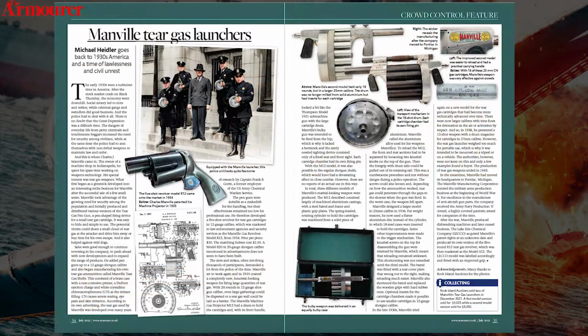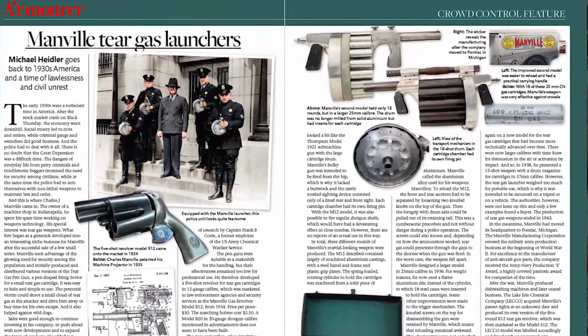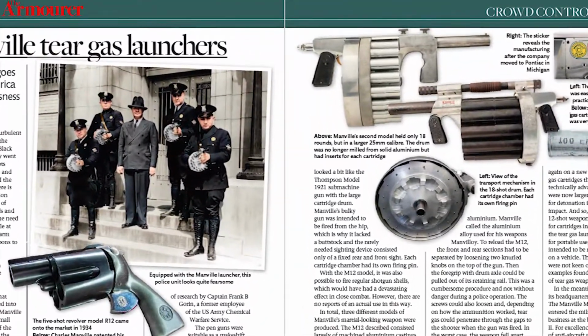Another feature from between the wars concerns the Manville tear gas launcher, which was designed in the early 1930s. Only in America could you have the owner of a machine shop spending his spare time working on weapons technology, specifically in this case tear gas weapons. The Manville launcher was designed for crowd control and is an impressive looking item. Michael Heidler has the story for you.